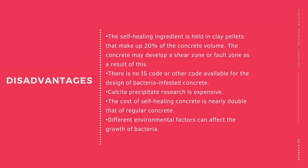The disadvantages of self-filling concrete are the self-filling ingredient is held in clay pellets that make up 20% of the concrete volume. The concrete may develop a shear zone or fault zone as a result of this. There is no IS code or other code available for the design of bacteria-infested concrete. Calcite precipitate research is very expensive. The cost of self-filling concrete is nearly double that of regular concrete. And lastly, different environment factors can affect the growth of bacteria.